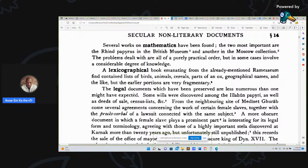The legal documents which have been preserved are less numerous than one might have expected. Some wills were discovered among the Illahun papyri as well as deeds of sale, census lists, etc. From the neighboring site of Medinet Gurab come several agreements concerning the work of certain female slaves, together with the process verbal of a lawsuit connected with the same subject.